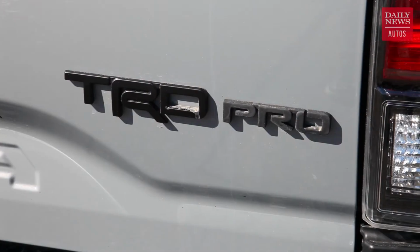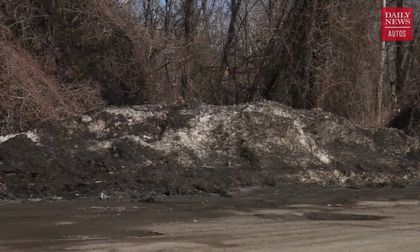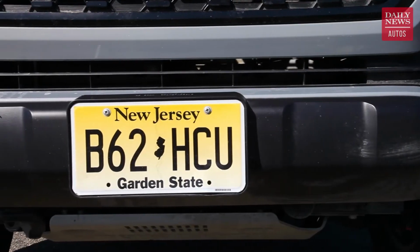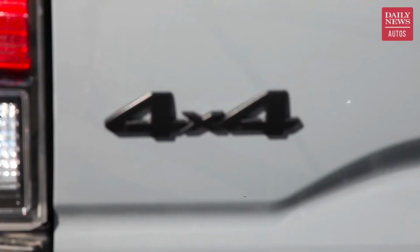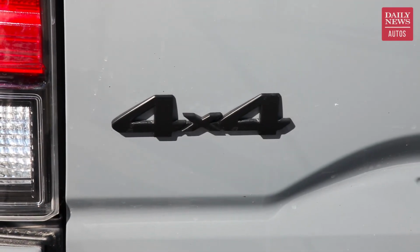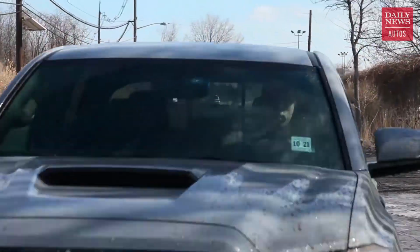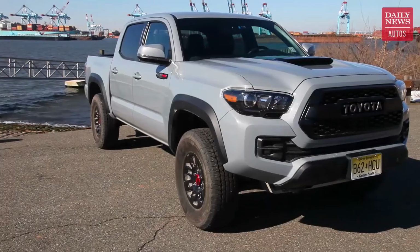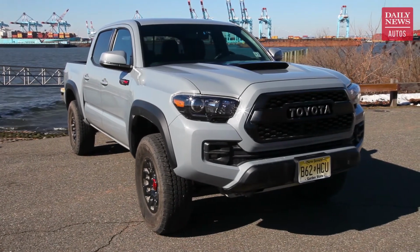But other automakers have taken notice of the popularity of this segment, and that's why you are starting to see things like the Raptor from Ford or the forthcoming Chevrolet Colorado Z72, which are these very off-road performance-oriented smaller trucks. So you're going to see some more competition for the Tacoma in the future, but I think for at least the next couple of years, this is going to remain the cream of the crop.